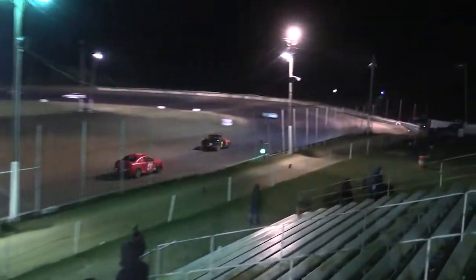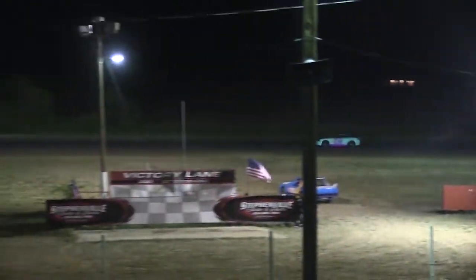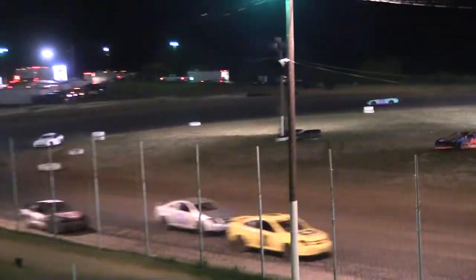Still a good 3-car battle for the top spot with Clifton Wisnat out in front. Harold Clifton in second spot. Julia Childs in third. Childs to the outside of the turn number 3 in the 02 machine. Looking to the outside of Harold Clifton as we come to cross flags.